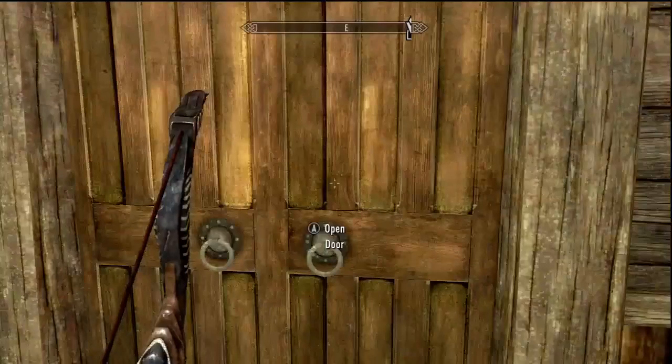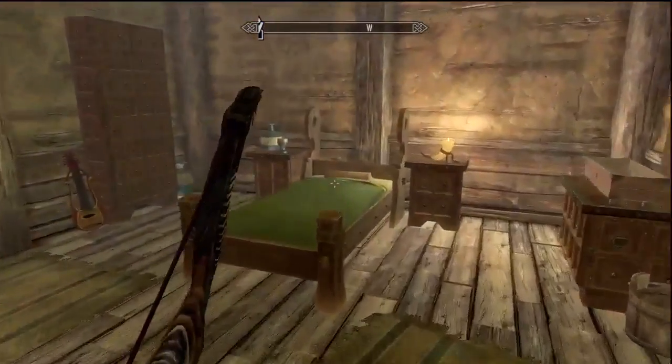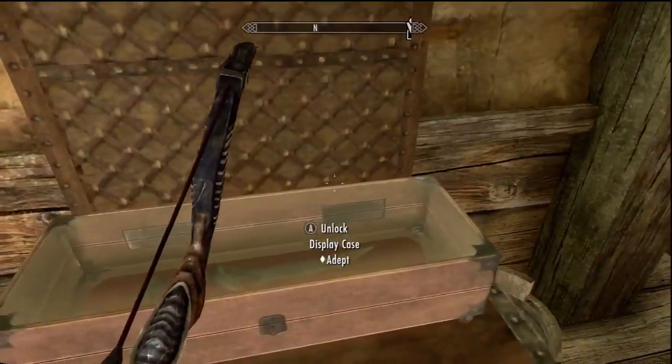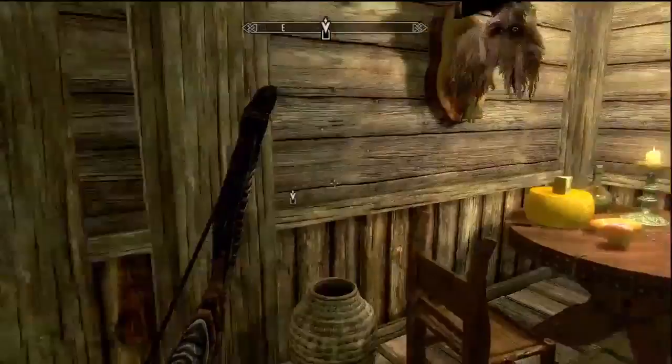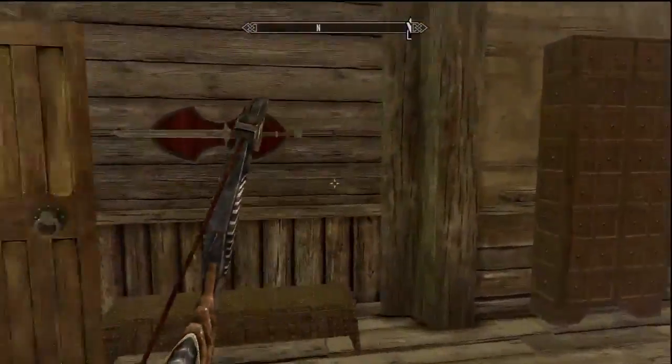Now, there are 3 doors. Which one is it going to be, guys? Well, we're just going to have to check. Okay, doesn't seem like there's a gem here, but there is some cheese. Cheese. And no gem here.